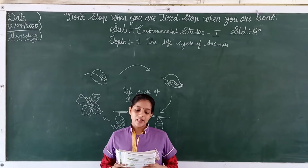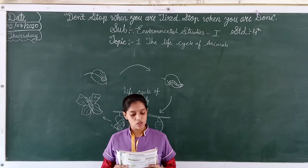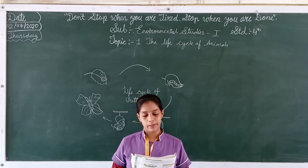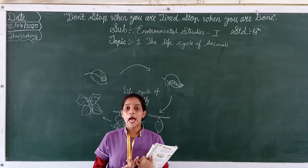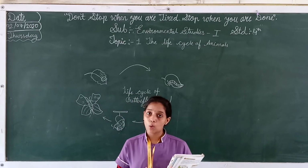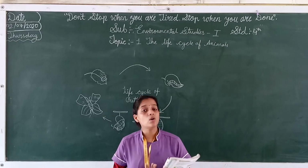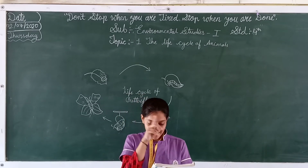There are similarities between a goat and its kid, and between a hen and her chick. However, caterpillar and butterfly are very different. There are similarities between a goat and its kid, and between a chicken and a hen, but there is no similarity between a caterpillar and a butterfly. Why? Let us see.